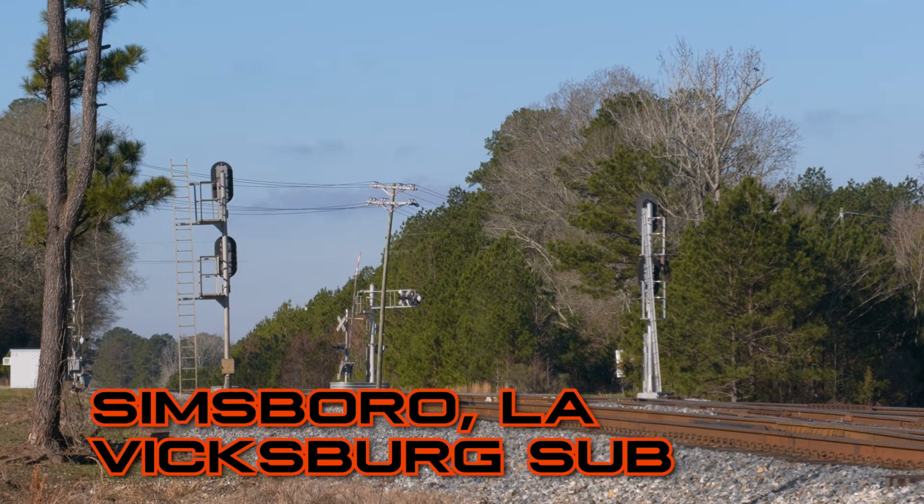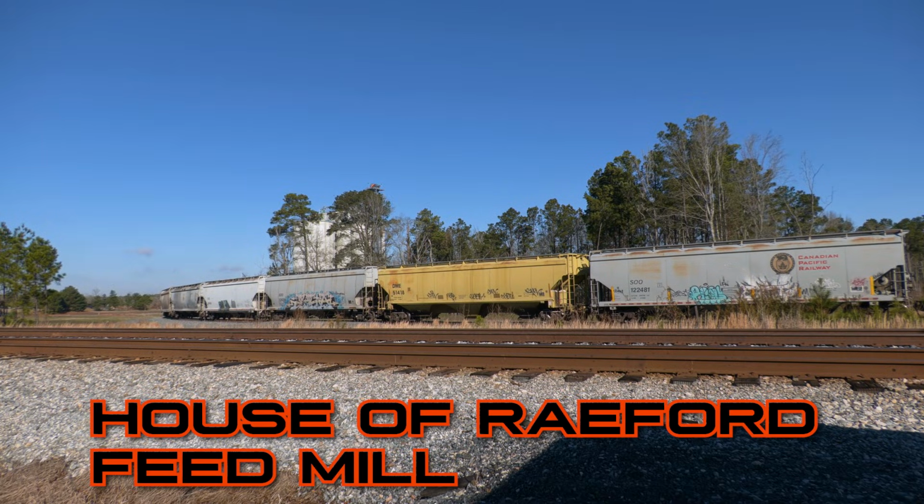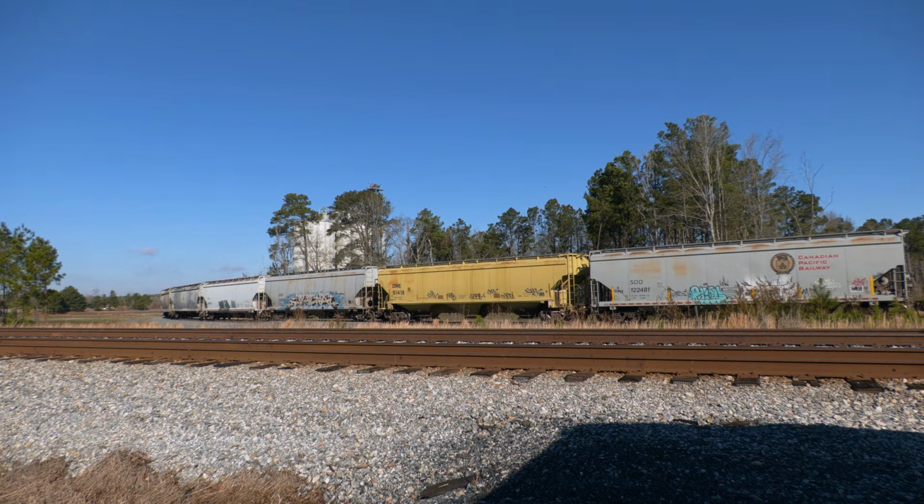After a week of overcast skies and sub-freezing temperatures, our first outing of 2025 would be greeted with sunshine and slightly warmer weather along the Meridian Speedway. Starting the day around 10 a.m. in the small town of Simsboro, we are set up at the Control Point 110 crossover.